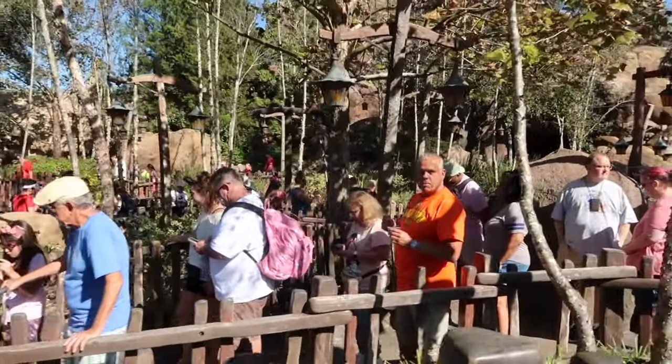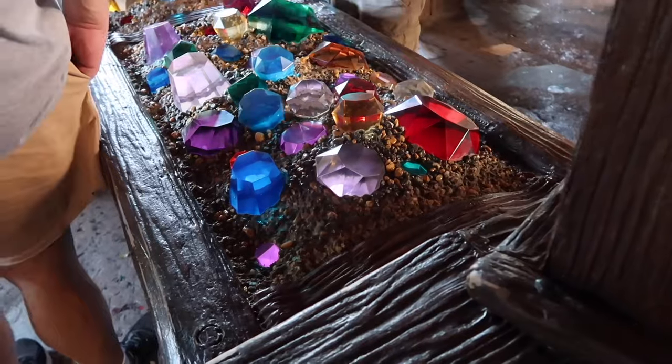Manning up and doing standby. Wait is 80 minutes. We've got some diamonds over here. Mine train is done for a second time. It really took 90 minutes. It was so long, you guys, but so worth it.